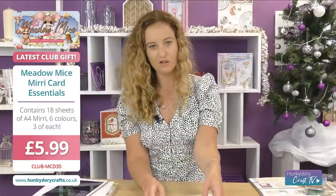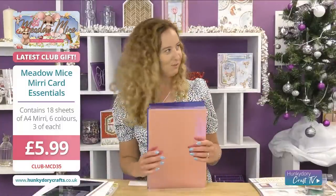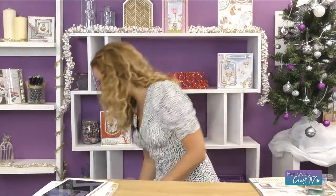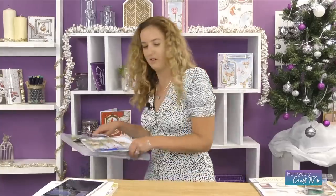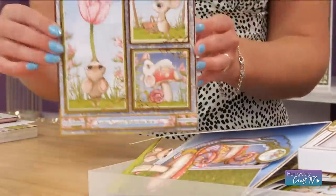Okay. So before we get on to our next project from Anne-Marie, shall we have a look at some card makes from the team? Yeah. Oh, yes. We have got loads to show you. So many. And they're all absolutely gorgeous. Shall we go on this one?